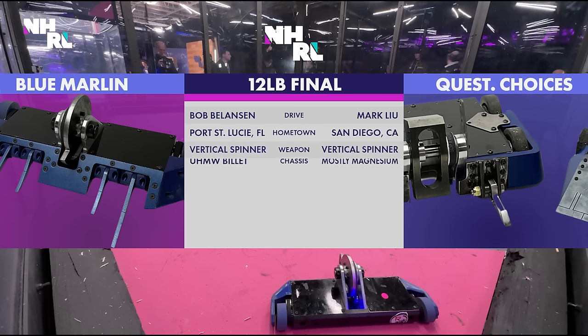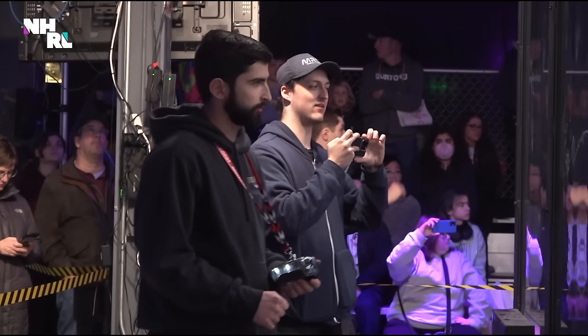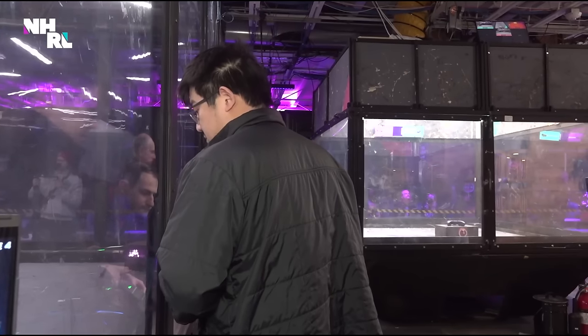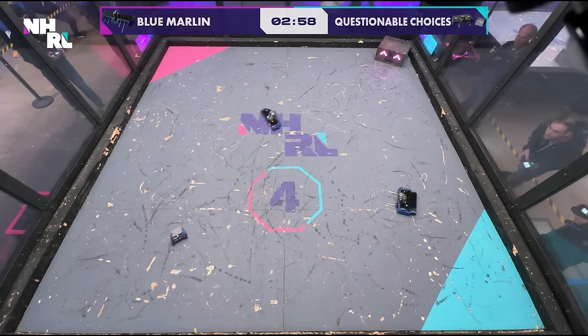But here we go. We're about to get to the countdown for the final fight of the night. The energy in here is palpable. Ending the night with a 12-pound final just goes to show you how competitive this bracket has been all day long. Fight, robots, fight. And we're off.